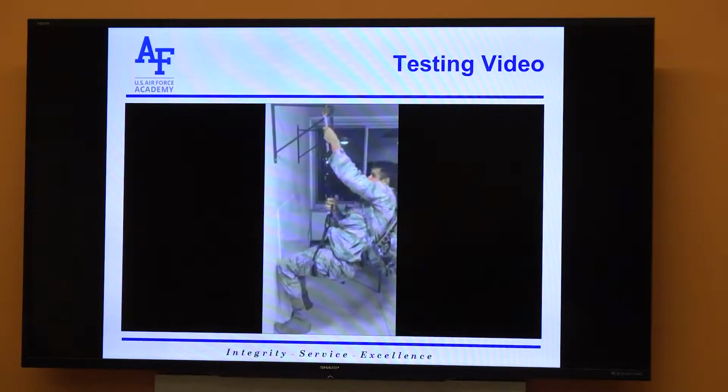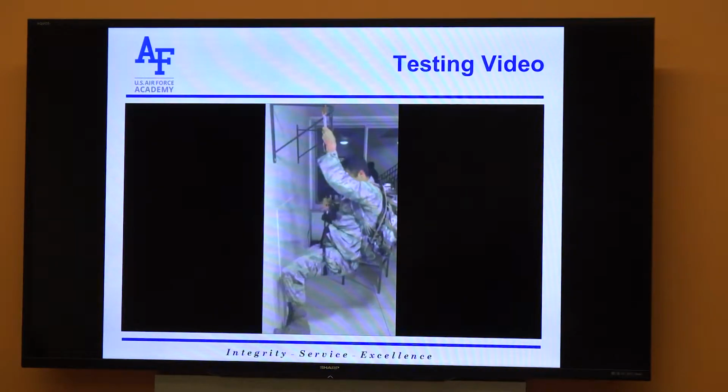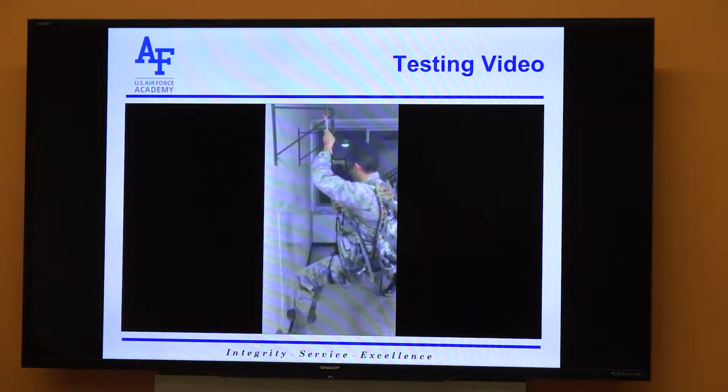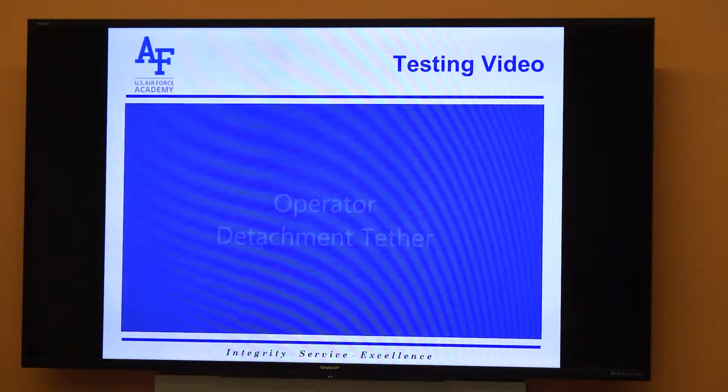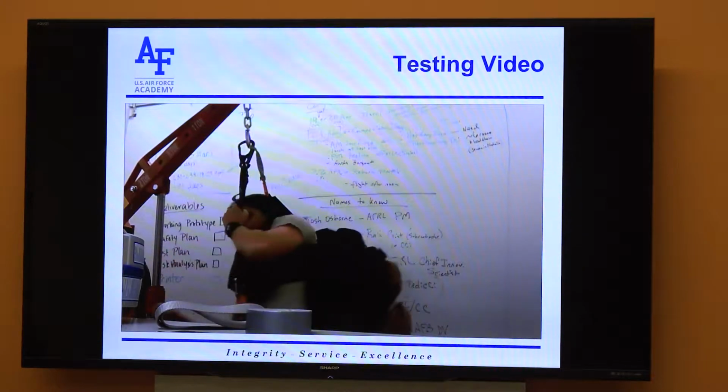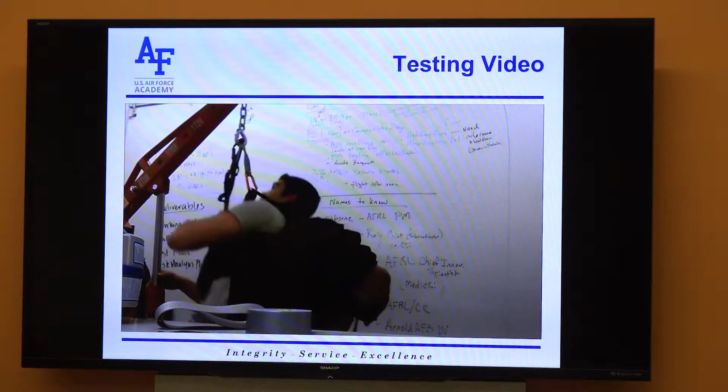Here he hooked himself to a pull-up bar. Can you unhook the carabiner if it's under tension at the same time? Very, very difficult for these guys. So we quickly realized we need a quick release mechanism. Started looking at a tether that keeps you upright.